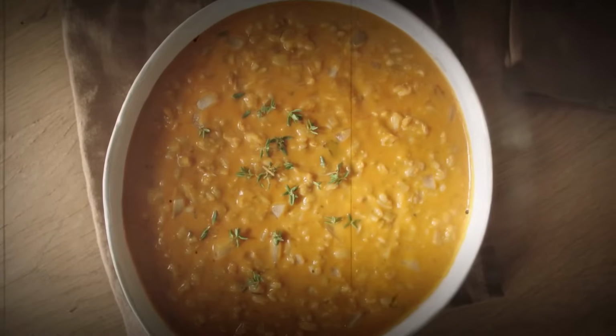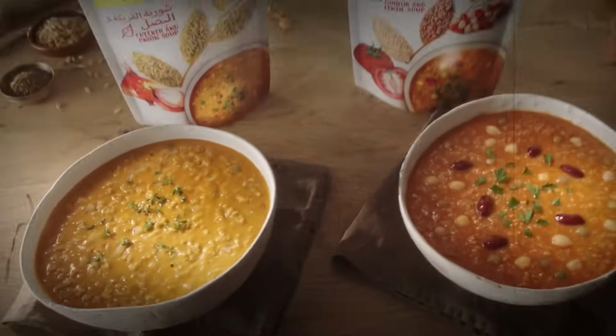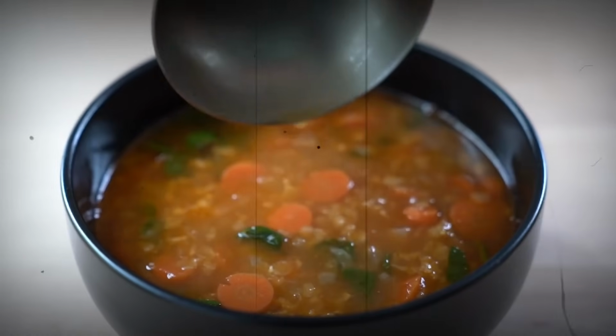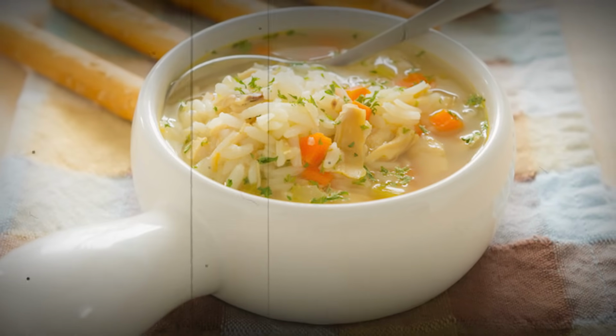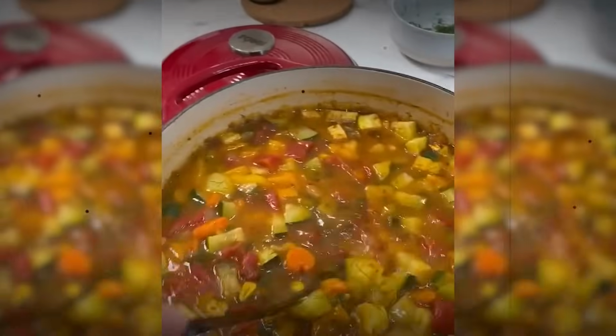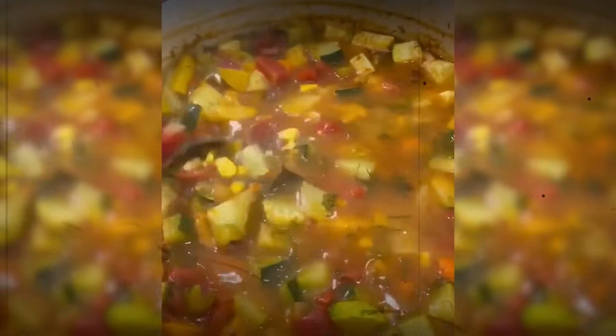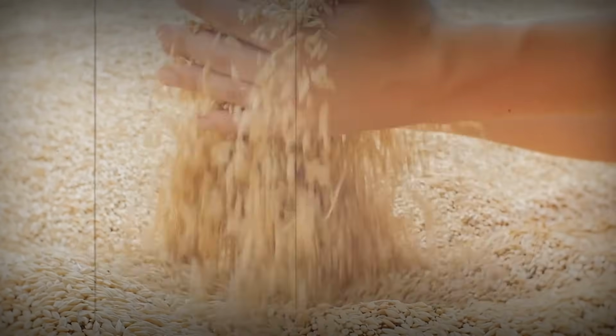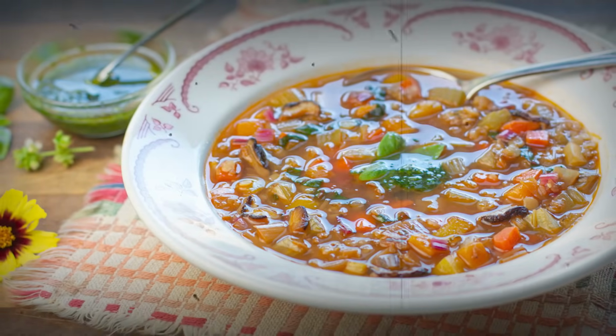Not only did this make the meal more filling, but it also helped absorb the flavors, creating something hearty and satisfying. Rice was a popular choice, turning a thin broth into a more substantial dish. Barley added texture and nutrition, making even a simple vegetable soup feel rich and satisfying. Some families even added oats, which may sound unusual, but worked surprisingly well in thickening stews.